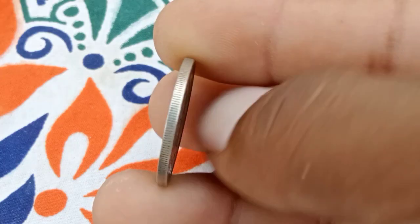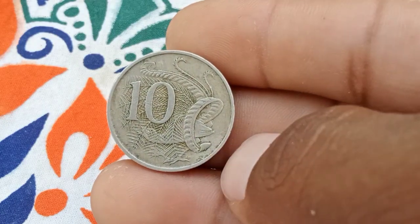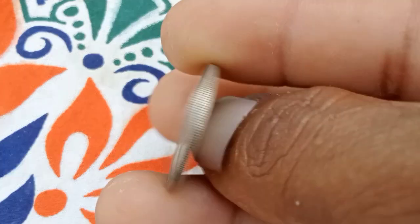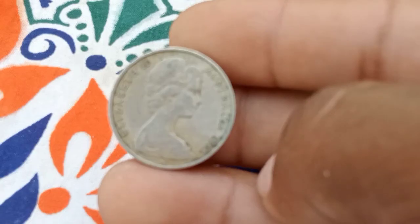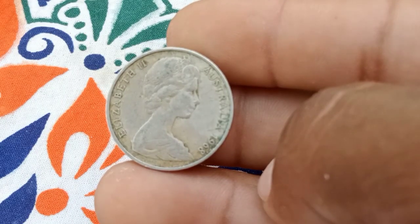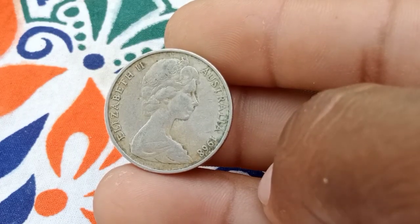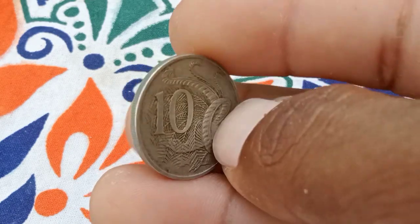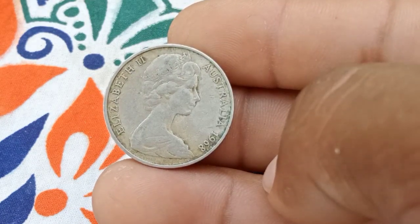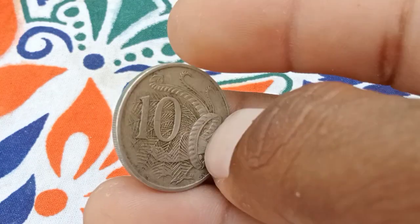Moving on to the background and composition of this coin, the 1968 Australian 10 cents is made from cupronickel, which is a blend of copper and nickel. This combination gives the coin its silver-like appearance and durability. Unlike older coins made with precious metals, this coin does not contain silver, but its strength and resistance to corrosion have helped many survive in decent condition even after decades of circulation. The round shape and standard size make it easily recognizable, and its design has remained largely unchanged over the years, which adds to its timeless appeal.